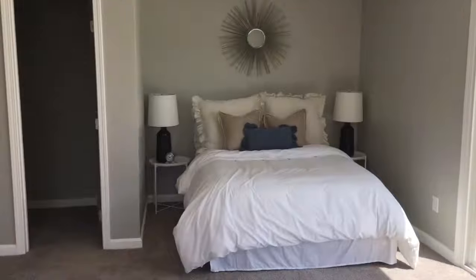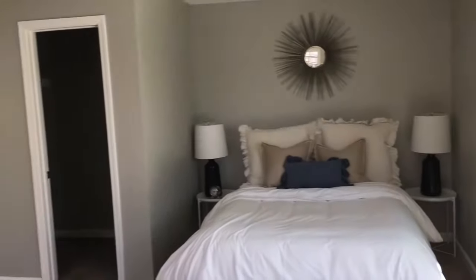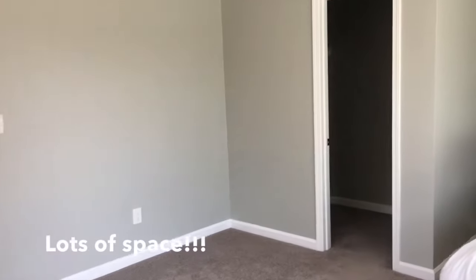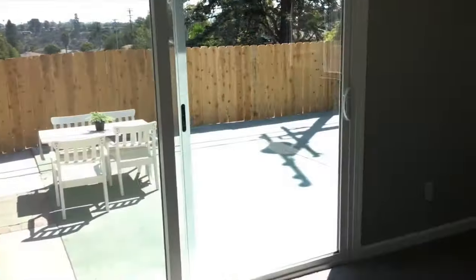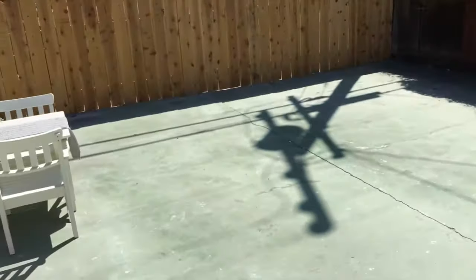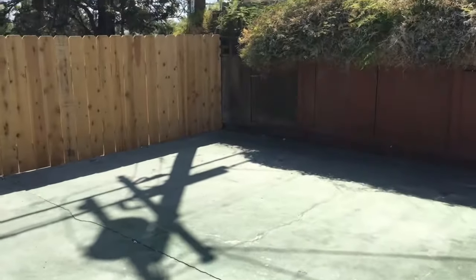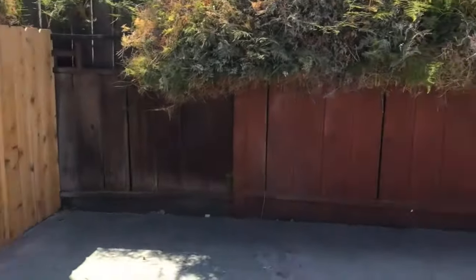The master bedroom is a larger master bedroom. It has a closet off to the left there. It's a walk-in closet. Plenty of room for any additional furniture items or armoires or vanities that you're looking to add into here, or dressers as well. That's the nice thing about having a large master, is you get a lot more flexibility and options with what you want to do with it. The slider slides very nicely. It's smooth. Doesn't have any of the binding things that many of the other sliders have.